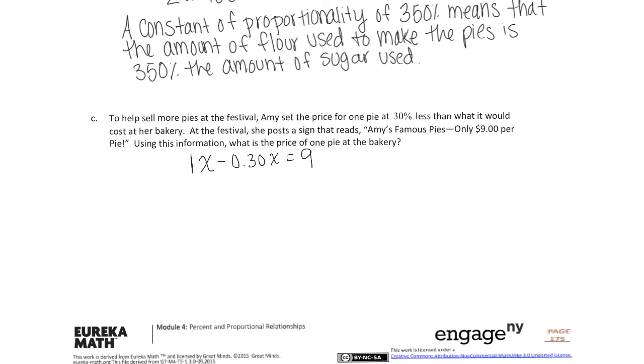Now we want to combine our like terms. We know that we have like terms because we have x and x. So with your calculator, go ahead and type in 1 minus 0.30. Okay, the answer you should have got is 0.70. And because, again, we're adding like terms, we are going to keep our x. So now we have 0.70x equals 9.